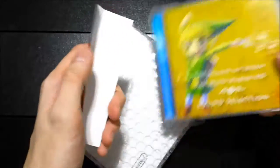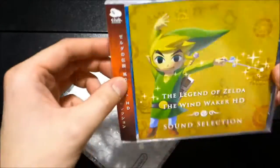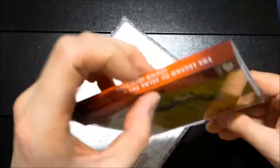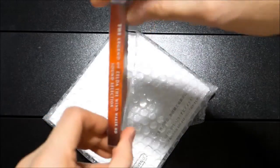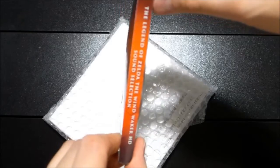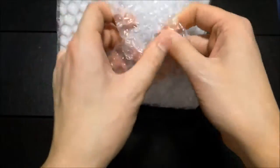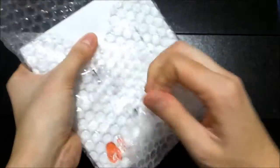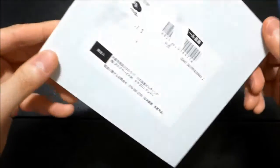This seems to be a spine card, which is very common in Japan. We don't get that much here with the purchase of CDs, but it's a really cool extra. When you put it on the shelf, you can see the actual name of the CD itself, and it makes it more vibrant on the shelf. All right, moving on to the next item. This one seems to be in this box, and it looks like this is how they ship the disc in Japan when you order any soundtrack from Club Nintendo. This one looks really new.